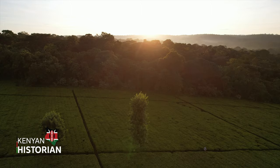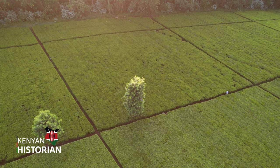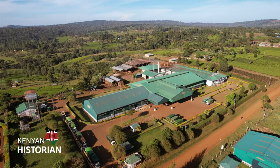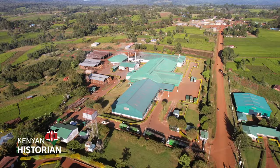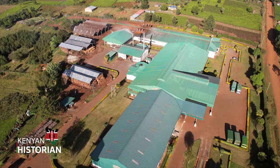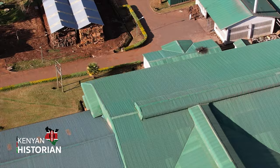One of the largest players in that business is the Nyayo Tea Zone that boasts two factories. Situated on the outskirts of Kapsabet town in Nandi County is Kipchabo Tea Factory. Here we get to understand how tea is made.